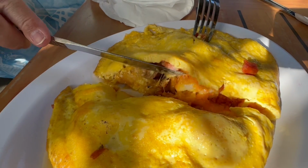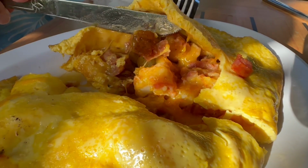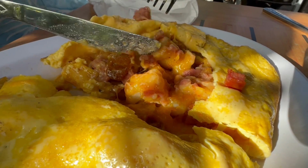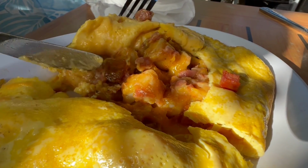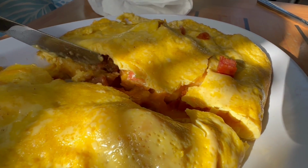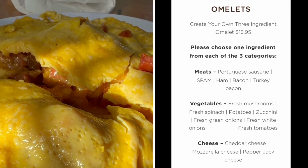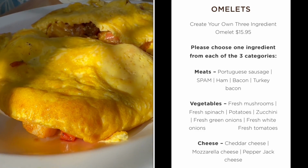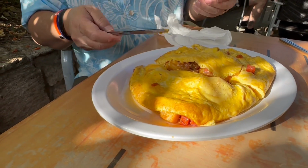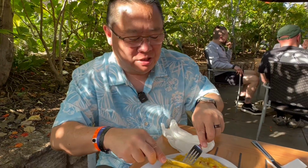Wow, look at that. All those cubed up, chopped up pieces of Portuguese sausage, also cubed potatoes and all that cheese in here. Wow, it looks really good. You are given a choice of meat, vegetable, and different type of cheese, which you'll see on the side. So you could pick one item from each of those categories.